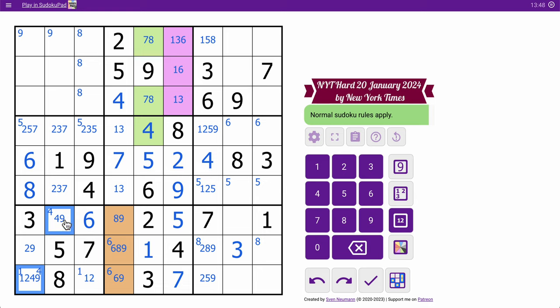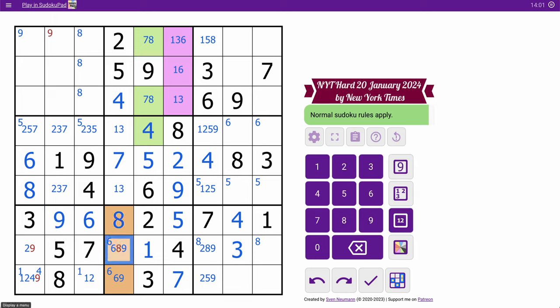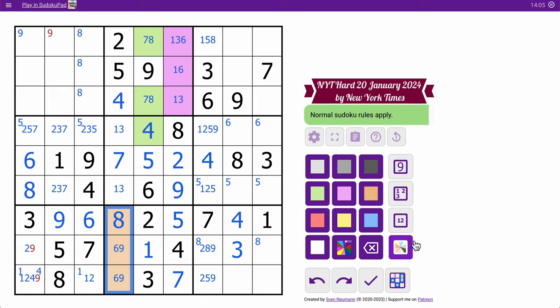4, 9, 8, 9. Oh, wait a minute. I've got 1, 2, 3, 5, 6, 7. This is 4, 8, or 9, but it sees 8 and 9. That must be 4, and that's going to unwind the rest of the row. This is an 8. Okay, 6, 9. Yeah, I can remove those markings because that's done.